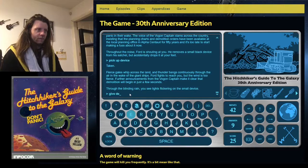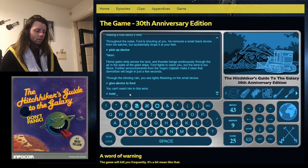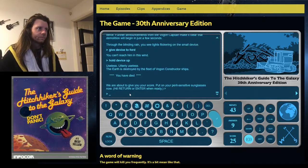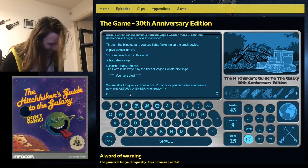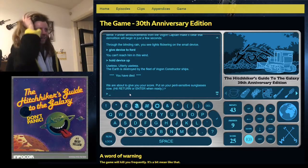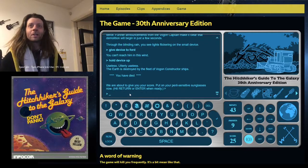Give device to Ford. You can't reach him in this wind. Hold device up. No! Useless. Utterly useless. The Earth is destroyed by the fleet of Vogon constructor ships. Well, what should I have done?